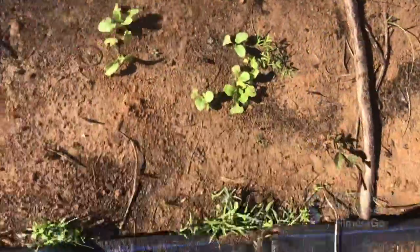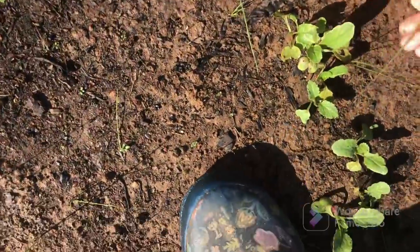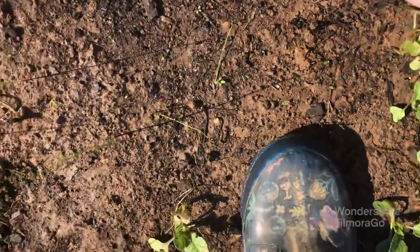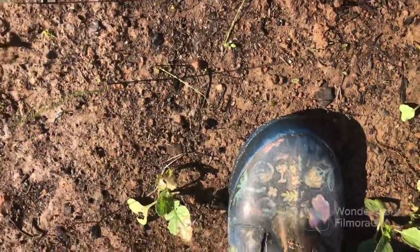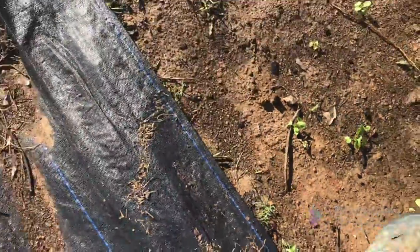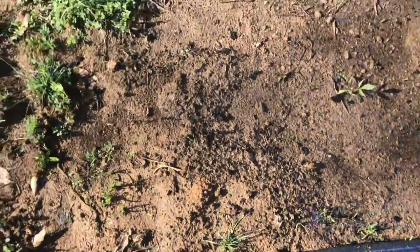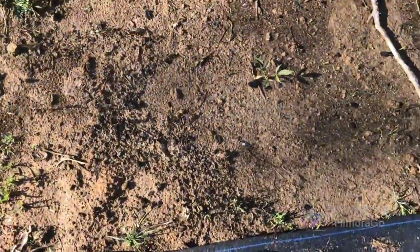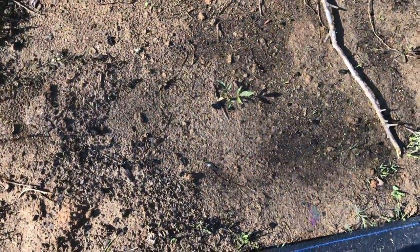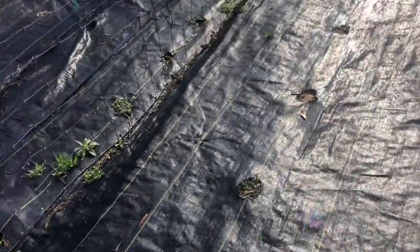And we have some of these wild onions. I'm just going to step right in the middle here. We have some of these wild onions coming up that we do not need because I didn't plant onions in this bed. And as you can see, I got a few weeds coming up, but I'm going to try to work in the garden today. And you can see here the carrots, I've never seen carrots grow so slowly in my life. The carrots are just not coming up at all. I think I'm going to replant because they're just not coming up at all.